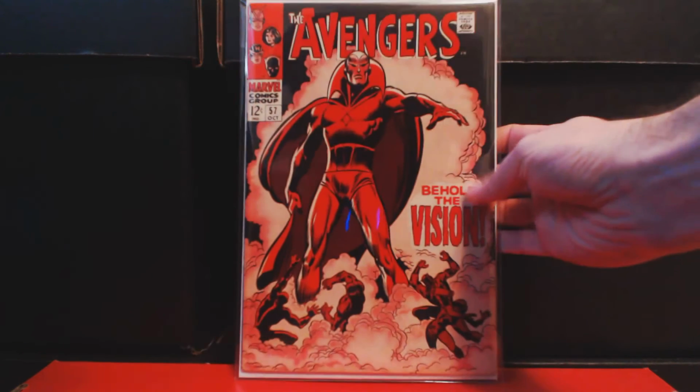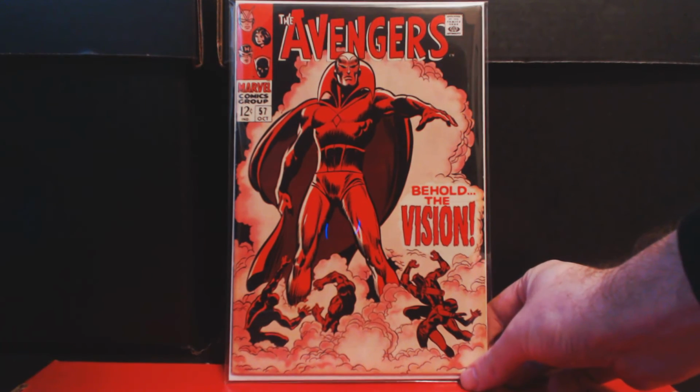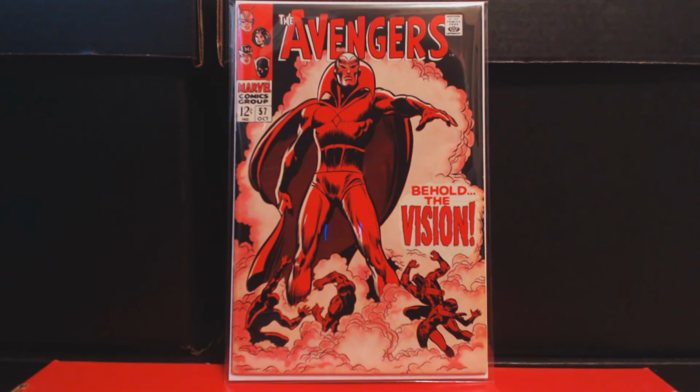The last book that I picked up is also on my 2018 want list, and I'm really happy to pick this one up because it was on my 17 want list. I picked up Avengers 57. So this is the first appearance of Vision. This is a John Buscema cover. Like I said, this is on my 2017 want list.